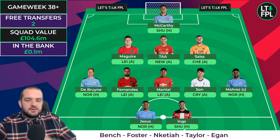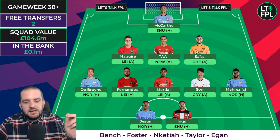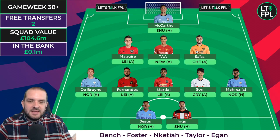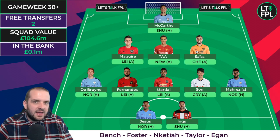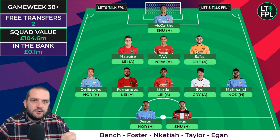So ultimately, before I start tinkering with the team and show you what kind of transfers I'm looking at doing, I'm pretty happy with most of the players, but not all of them. I think the Man United ones, they're probably okay to keep. If I was on a free hit, I certainly wouldn't have 3. Not happy with playing Sice against Chelsea. Otherwise, the rest of them, I think they're looking pretty good. But let's do some tinkering. I'll quickly talk through my transfer plans.